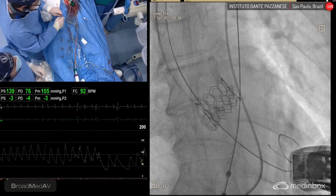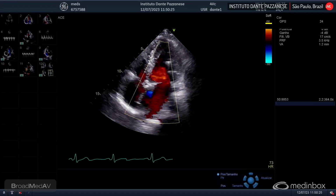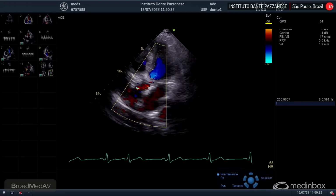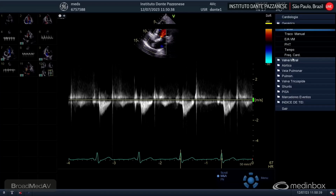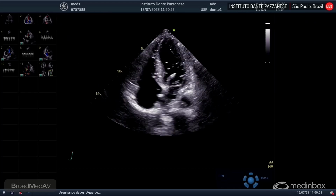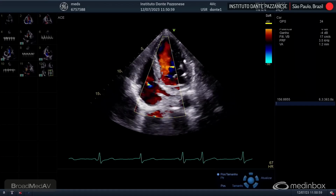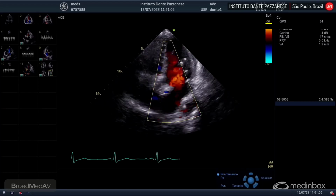First of all, we can see here the 4, 2 and 3 chamber views without any contraction anomaly. No pericardial effusion. We see again a mild mitral regurgitation. Now we're going to analyze the aortic valve. We can measure here the gradients, the max gradient and mean gradient about 3.6. Now we're going to search for some valve leak. So any paravalvular leak?